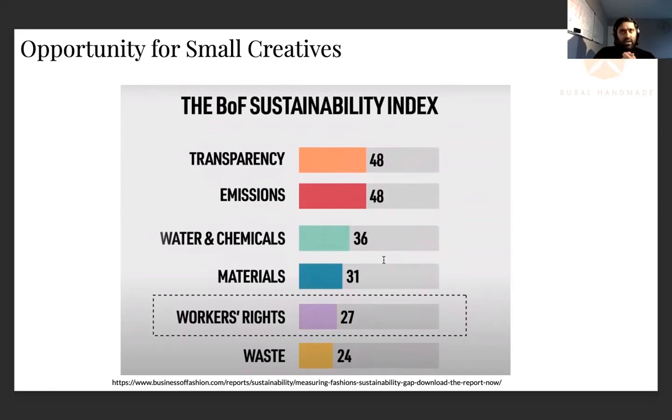Why waste management? As you can imagine, the clothing industry, for example, produces 100 billion clothes. There are only about 7 billion of us that live on the planet. So what are they doing with this excess produce? Nothing. It ends up in landfill. The other is workers' rights. We all know how deeply notorious the supply chain is as far as workers' rights is concerned.